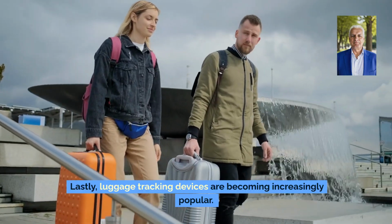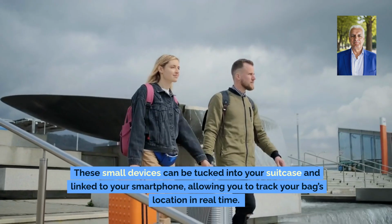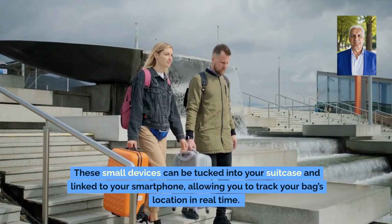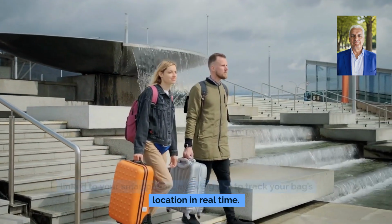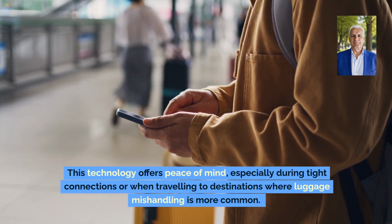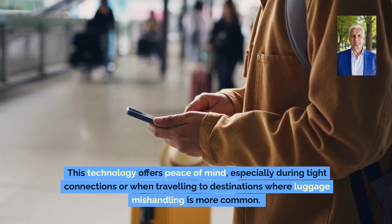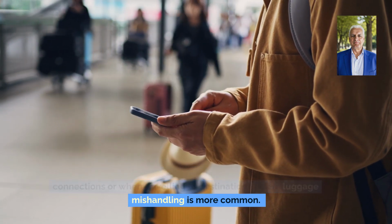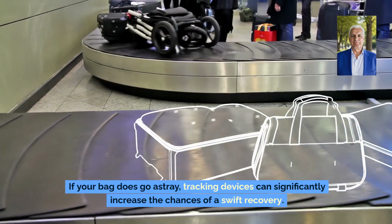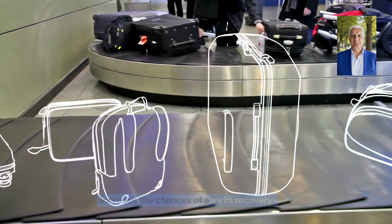Lastly, luggage tracking devices are becoming increasingly popular. These small devices can be tucked into your suitcase and linked to your smartphone, allowing you to track your bag's location in real time. This technology offers peace of mind, especially during tight connections or when traveling to destinations where luggage mishandling is more common. If your bag does go astray, tracking devices can significantly increase the chances of a swift recovery.